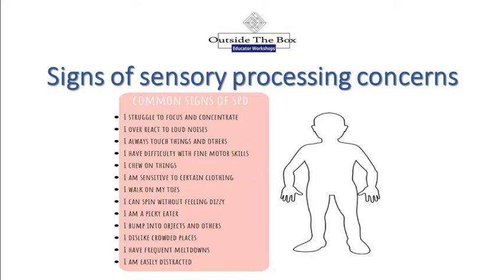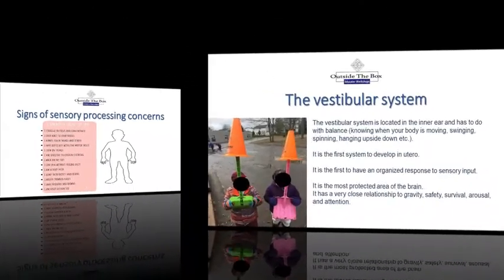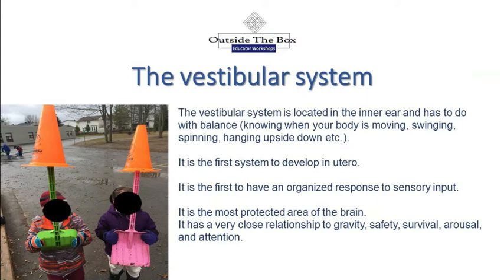We've talked about the five senses, but did you know that there are two other sensory systems that are often forgotten? First is the vestibular system. The vestibular system is located in the inner ear and it has to do with balance. So this is knowing when your body is moving, when it's spinning, when it's swinging, when it's hanging upside down.